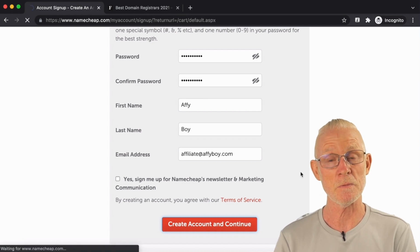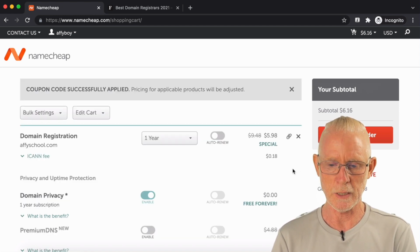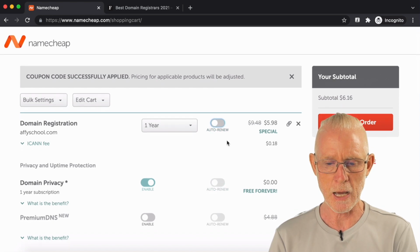So I don't know if it's going to ask me to verify this email address or not. Let's just see. It's still sort of here. Promo code, add that back in. Will it allow us to have it now? Yes. 1 year, auto renew. Okay, I'll switch that off for now.